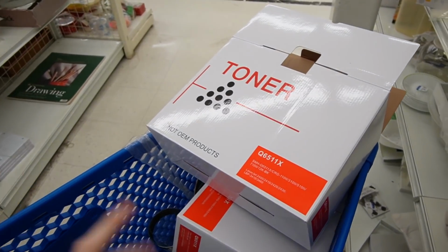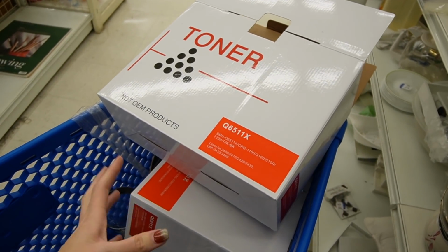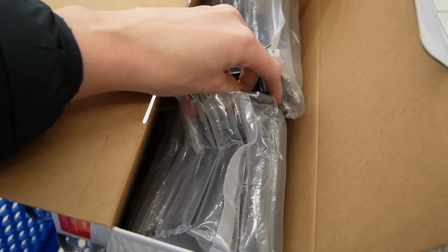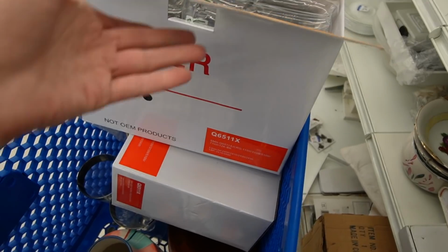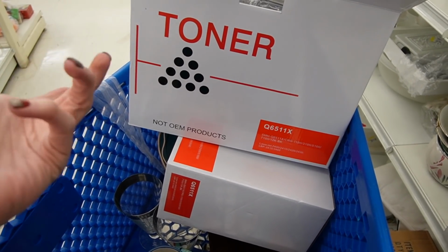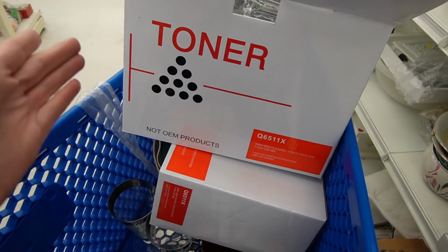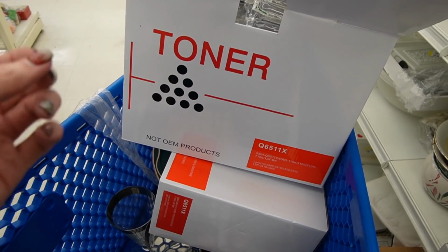Well, these are a little bit outside of my comfort zone, but I see other resellers picking up items like this. I guess printer toner. They're in the box, and they're all wrapped up, still sealed in the bag. I have no idea what this is even, but I do know that there is resale value in toner from watching other YouTubers out there who are more in the general merchandising side of things. So I'm going to go out on a limb here and say that these have a profit margin.